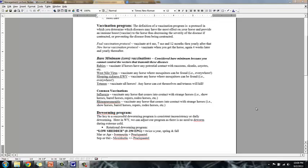Sleeping sickness, again, carried by mosquitoes. Same thing as West Nile. You need to vaccinate because mosquitoes can be found everywhere. Tetanus. Tetanus is found in the ground. It is found on metal. It is found on wood.